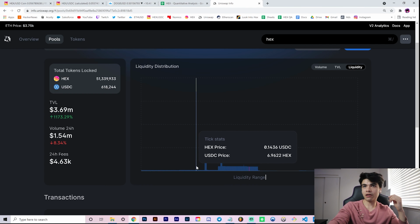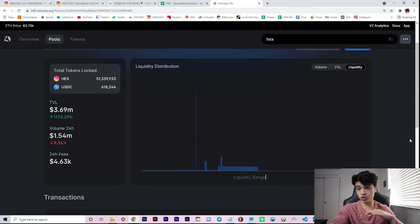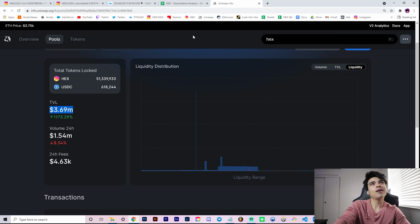So, and beyond 14 cents, right? It's pretty much clear skies up to 36 cents, assuming this liquidity doesn't move, which is very unlikely, to be honest. That's why we're keeping you updated on this every day, because liquidity does move. I mean, LPs have been shifting their liquidity pretty much every single day, right? Look at this, it's kind of cool. 3.69 million locked. Yeah. So that's the video.